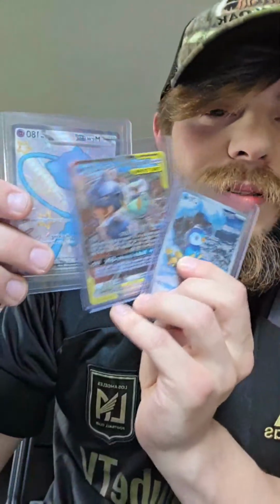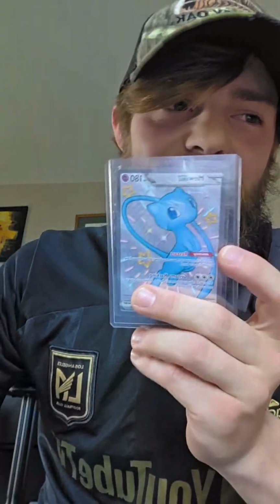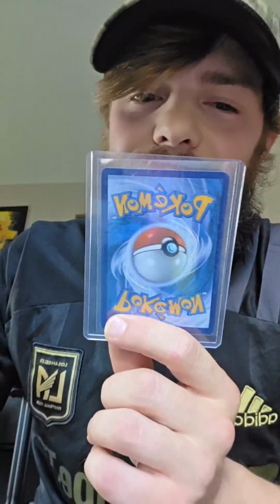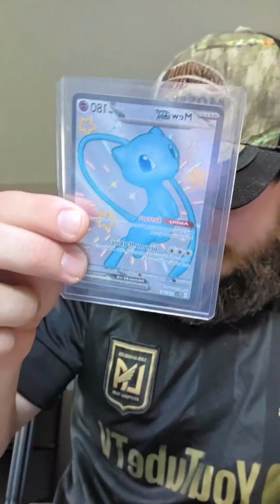But yeah, some cards like this are bangers to me. I got a lot of bangers, but nowadays, because of inflation, people pay a lot of money for Pokemon. So, nice shiny V, EX, whatever. I don't know. Half the time I don't know what I'm talking about.